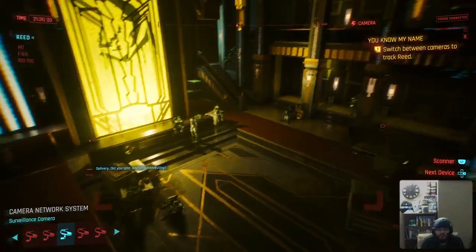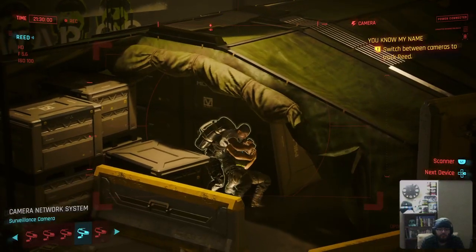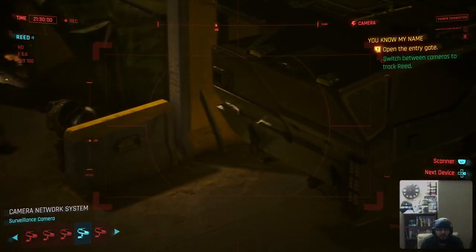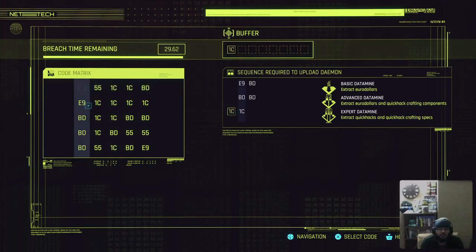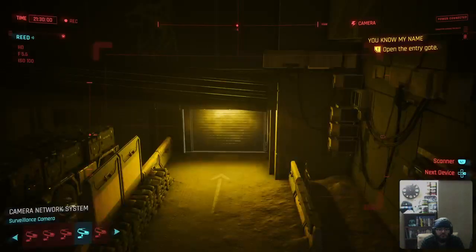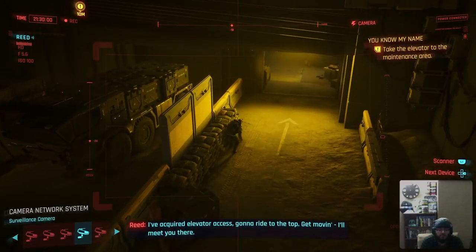Delivery. Did you spot anything interesting? Liquor boxes and such. Of course. Ah, there you are. What's the sitch? See a gate. Two guards. Don't worry about them. Jimmy opened that gate. There you go. I've acquired elevator access. Go right to the top. Get moving. I'll meet you there. Roger that.